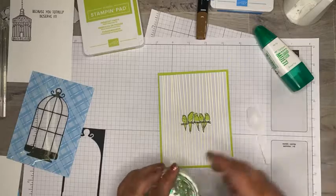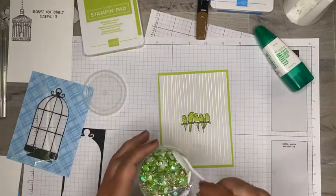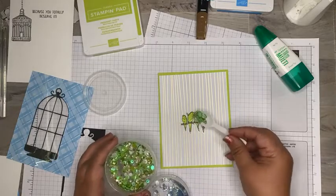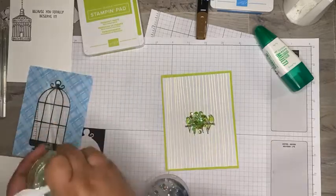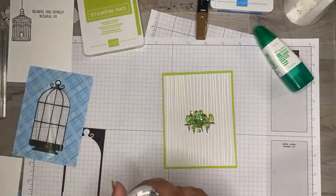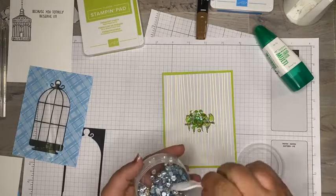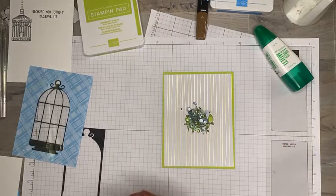So I've got a handy dandy little spoon that I don't have any idea where I got. I've got some of the fancy sequins in the green and the blue that I'm just going to put a little stack on here. So I've got the green and the blue. There we go.